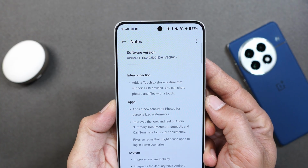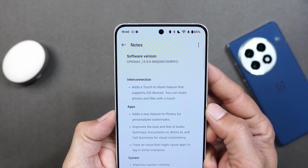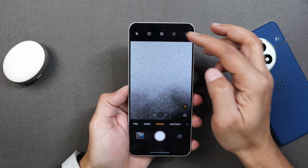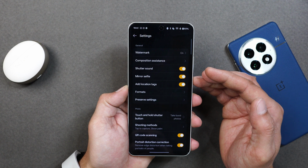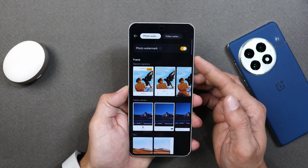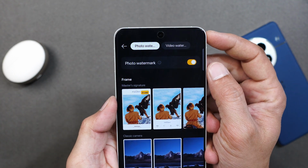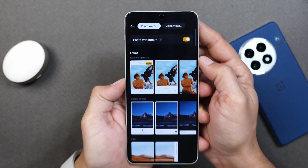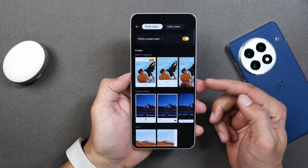The first change is added a new feature to photos for personalized watermarks. So now in the camera application, we have got support for new watermarks. In the past, those watermarks were added on devices like OnePlus 12 and OnePlus 11. So going to watermarks, here you can see now we have 2 categories. One is photo watermark, the second one is video watermark. And here you can see a list of watermarks which have been added by OnePlus.